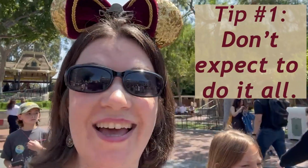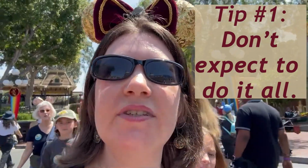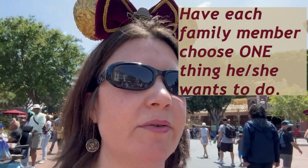Have them low. It is busy here at Disneyland in the afternoons. Wait times are at their most high, which is when I recommend actually seeing shows and parades during that time to take a break. But if you're starting your day at Disneyland in the afternoon, you won't be able to do everything. So what we do is each person picks one ride that we want to do.